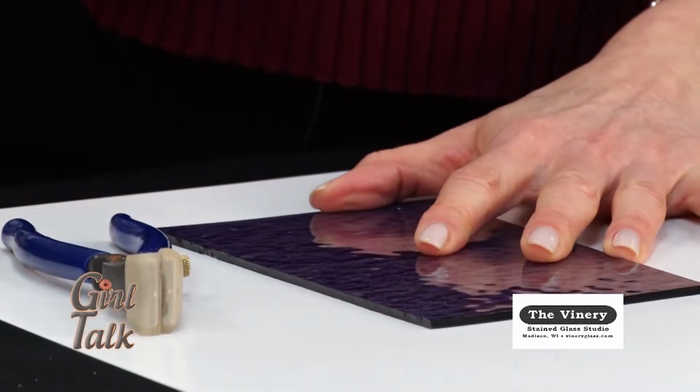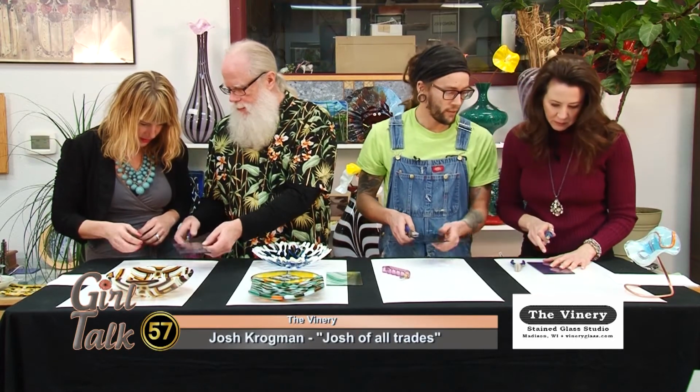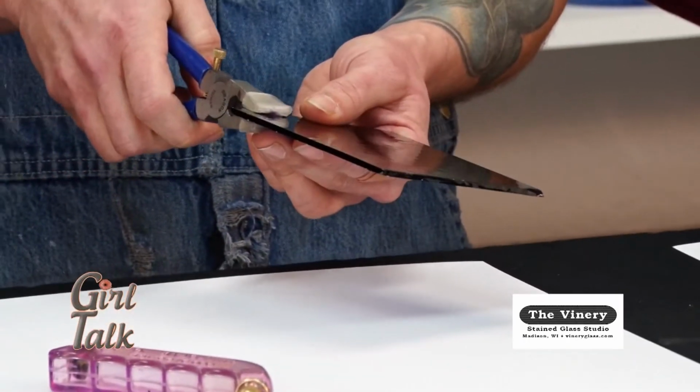This is kind of where people take fear of cutting glass. You know, everyone thinks glass breaks. You're gonna line it like that. Yeah, just flip it around to the other end when you run your swirl. Yes, this is fun.